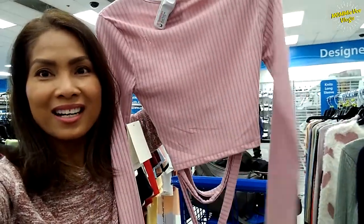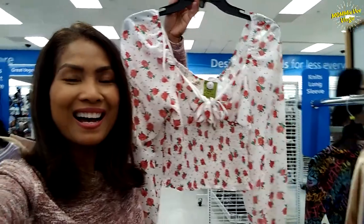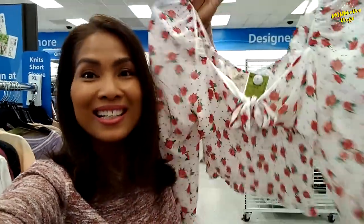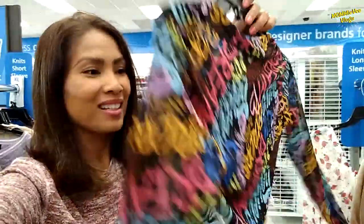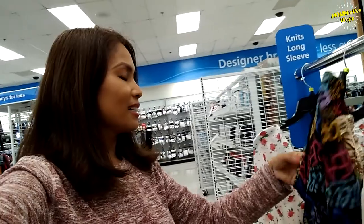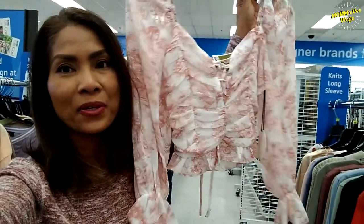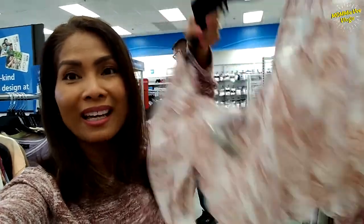This is cute. Oh, this is $12. Oh, and look at this one. What do you think, guys? Cute? Yeah, I think this one is cute. This one is cute. And also this one is so cute. Okay. This one is $8. And look at this one. This is $14. Oh, I love it. Ah, for spring.